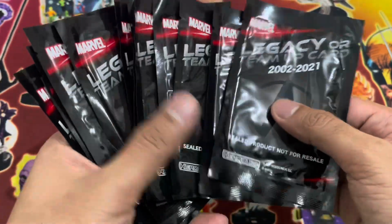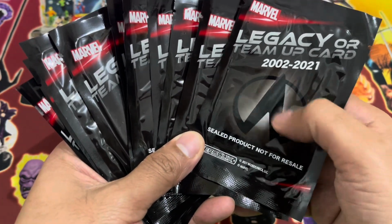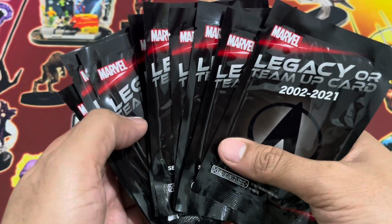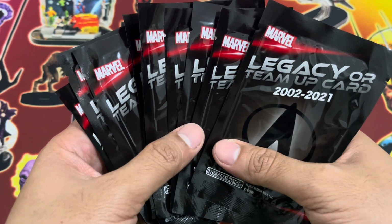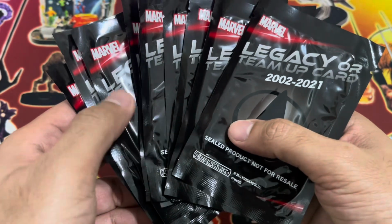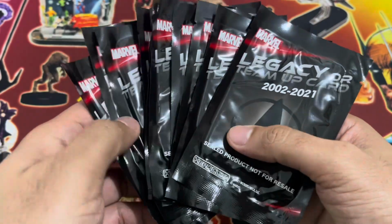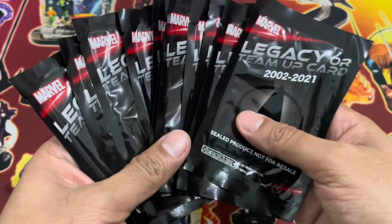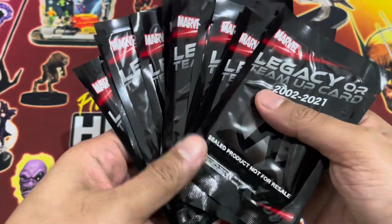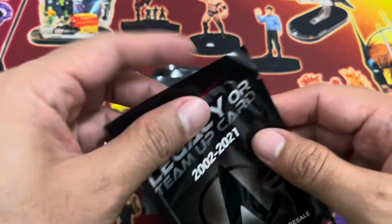Although they are not currently modern because it's 2021, I guess you can still use the legacy and team up cards for silver age tournaments. What's good about this particular set is that it contains the Lockjaw legacy card as well as the Thanos legacy card, which I think still have a bit of value. So I want to pull them to add to my collection. Without further ado, let's go.